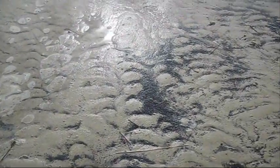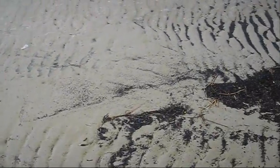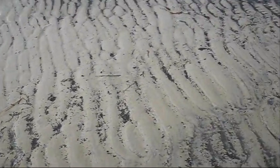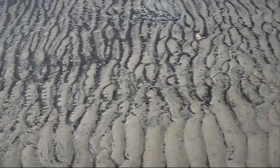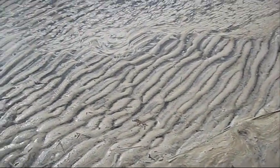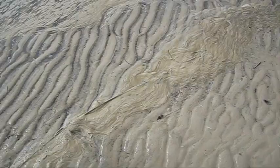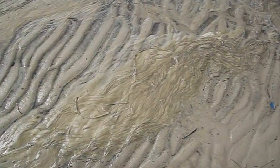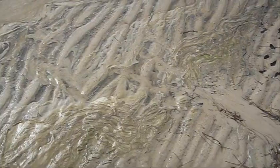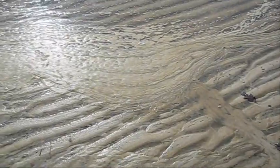There's that foam and that black stuff that looks like pellets, but it's greasy and oily. And now some of it is not. That larger particle stuff, that's like plants. But then there's the very small, almost like pellets. An ugly, ugly scene again.